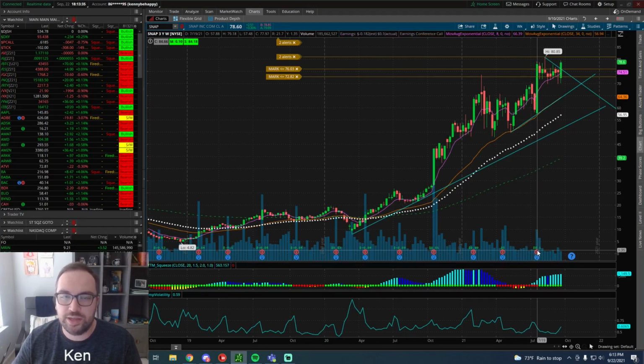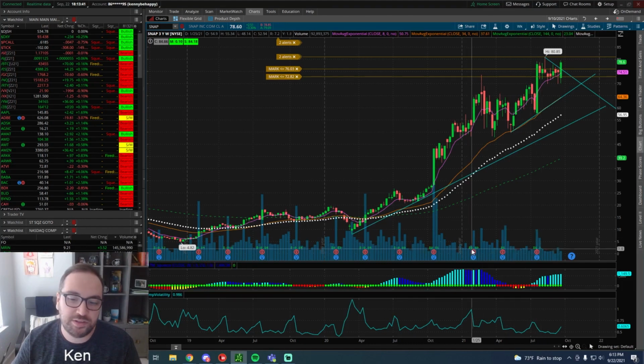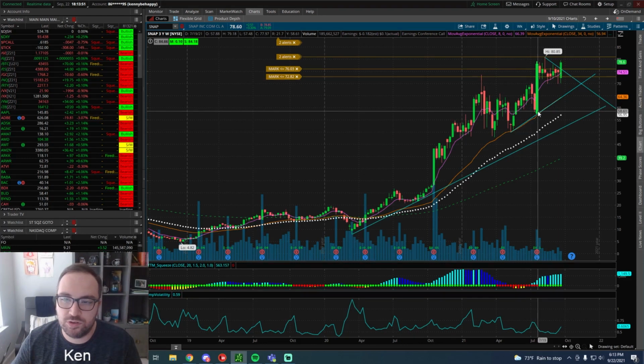Since it's earnings, we know earnings is a very large momentum mover for a lot of stocks, especially with Snap on their data and so forth. Multiple earnings have gone gangbusters, going into the stratosphere like rocket ships. You see this one going basically from $60 to $80 in one fell swoop, and then building a base here.